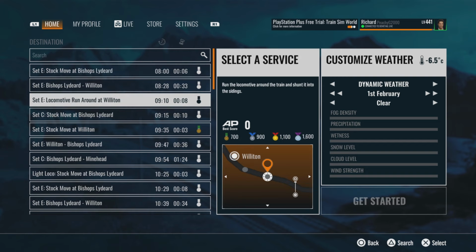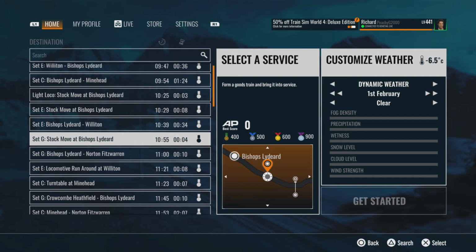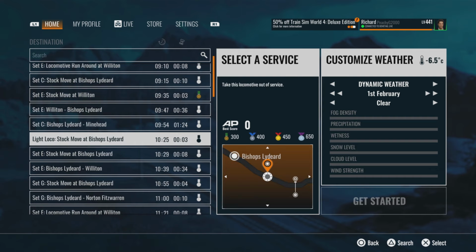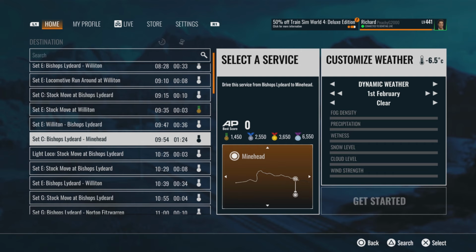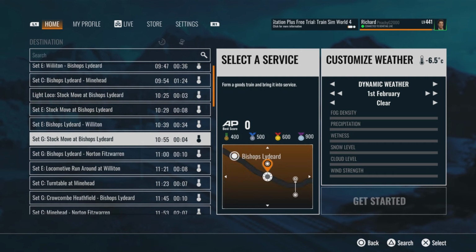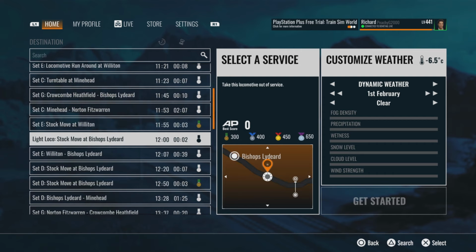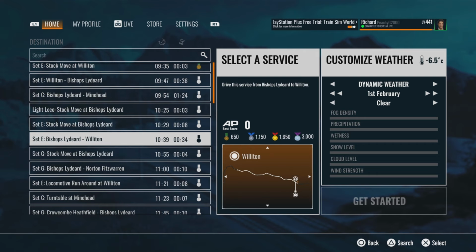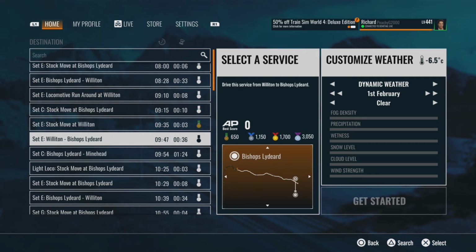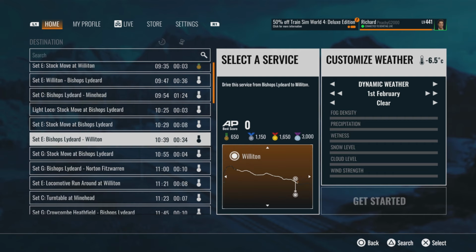What sort of services have we got? Oh, we've got shorts. Okay, nice. It's a bit more broken down. Oh, I like that. So we've got a few full line runs, and we've got a Bishop's to Williton. That's nice, yeah. I think they're just like one or two services broken up, which I actually prefer because I really can't do a full line run, so perhaps they know that. All right, so let's jump into that one. I like the look of that.